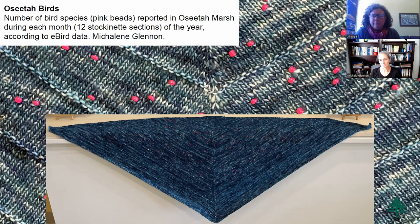So what she did for this, just as a way of representing bird occurrence and highlighting birds, in this case birds that occur in this marsh, was to take Stephen West's Boneyard shawl pattern, which is a pretty simple, straightforward stockinette with the garter ridges in between. She made that pattern so that there were 12 sections of plain knitting, which we thought of as the 12 months of the year. And then I went on eBird and extracted simply the number of bird species that were reported in each month of the year in her marsh.